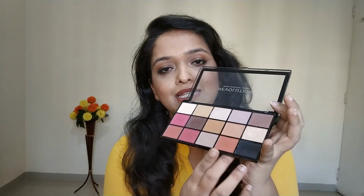One of the best things about this palette is that it has shimmery shades. It has a black shade. Generally palettes don't have a black shade. Then this has transition shades too. This has pink shades too. So you can create different looks like smoky eyes or natural sort of eyes. So today I've used only 2 shades. I have used this shade and this shade today for my eyes, and you can create a very natural look with it. So this is a really great palette.